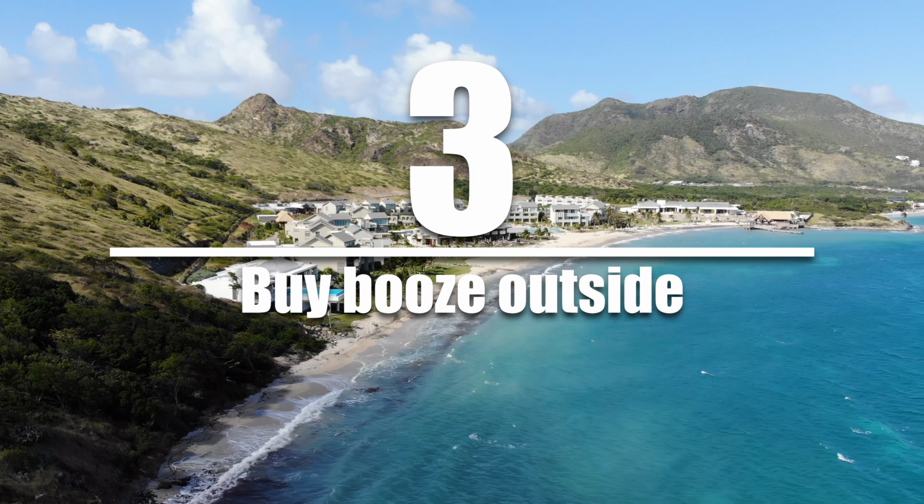Number 3 is a pretty big one also. Buy alcohol outside of the resort. Lucky for us, there was a small shop right before we exited the airport selling bottles of alcohol. We bought a bottle, we mixed it with some soda, we saved ourselves a ton of money.